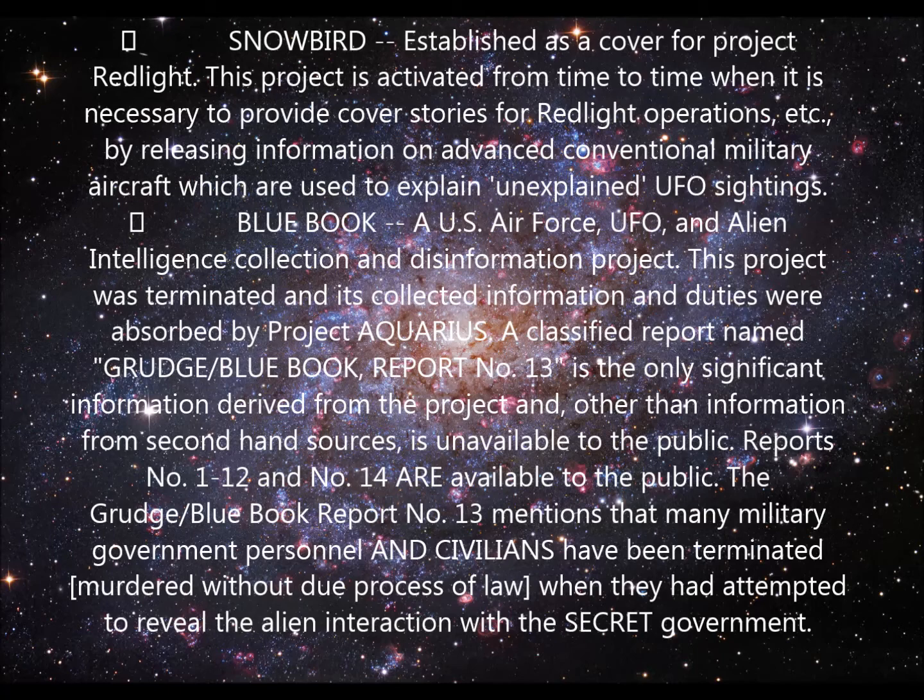This project was terminated and its collected information and duties were absorbed by Project Aquarius. A classified report named Grudge/Blue Book, Report No. 13 is the only significant information derived from the project and, other than information from second-hand sources, is unavailable to the public. Reports No. 12 and No. 14 are available to the public.